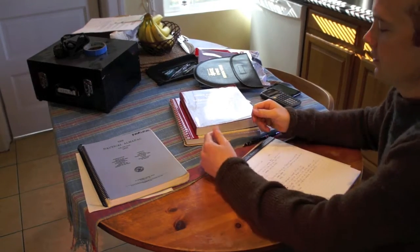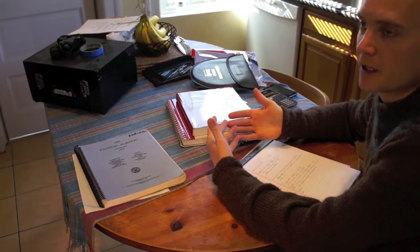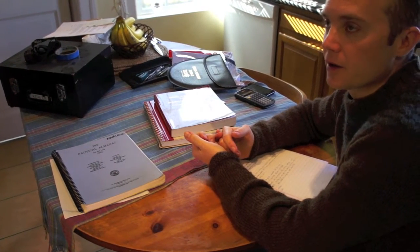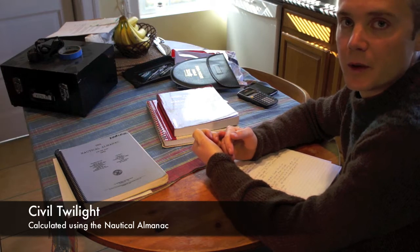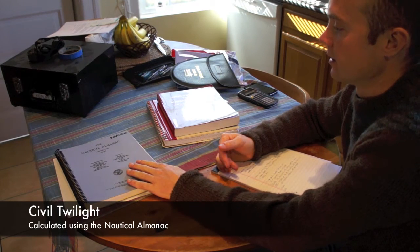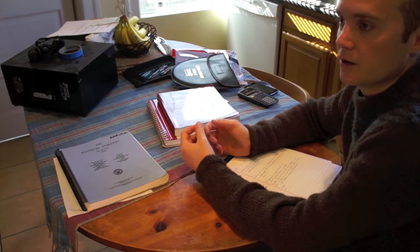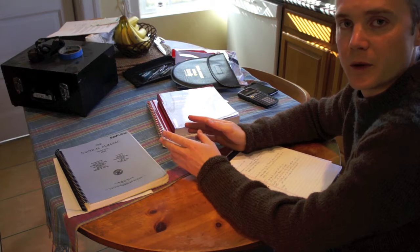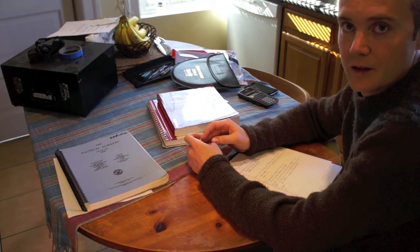Okay, so if you're on the Golden Bear or any other ship and you want to do some celestial navigation, there's 2 times of the day when this can happen. They're both called civil twilight. The time for civil twilight is in the Nautical Almanac, and you need to figure out when that is. You need to make sure that you're out there on deck with your sextant at least 15 or 20 minutes before this time. Because once it starts, the clock is ticking.